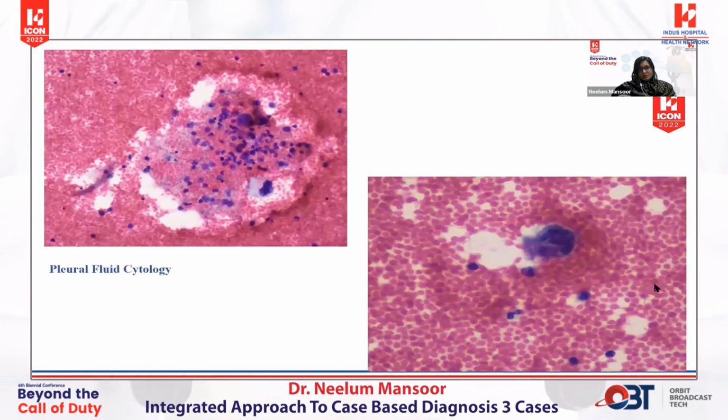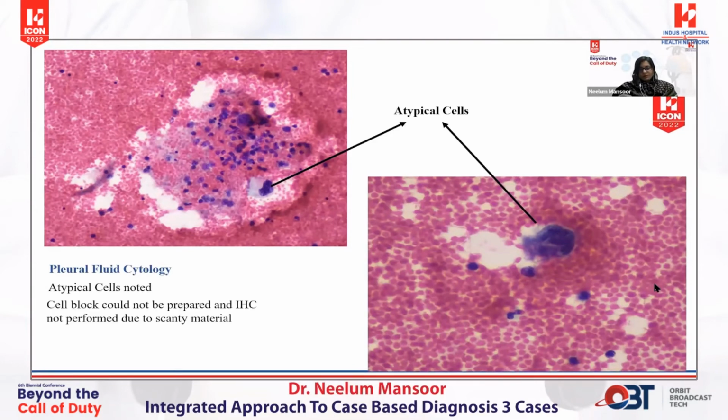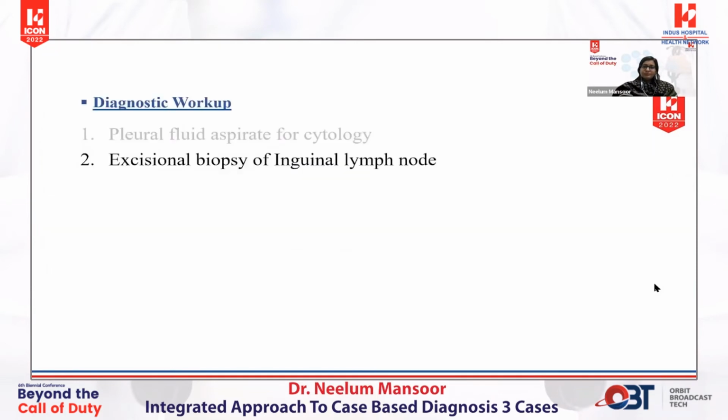These are the images of the cytology slides, and here you can see that large atypical cells were present. However, the report was inconclusive as the cell block could not be prepared and immunohistochemistry was not performed due to scanty material. So the diagnosis was still pending.